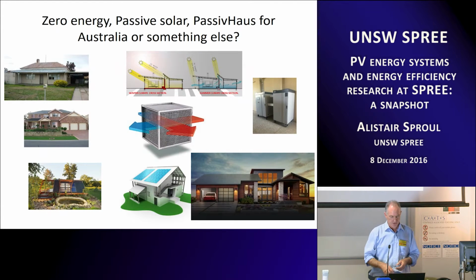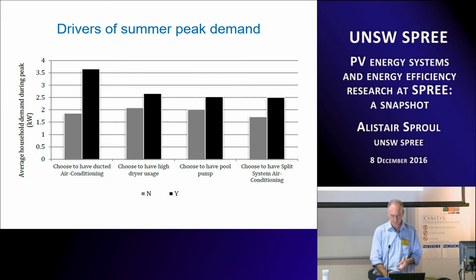So one of the questions that is starting to be asked now in Australia in terms of energy efficiency is the opportunity is now upon us to review the National Construction Code, the Building Code of Australia. So the sorts of questions that are being asked now in Australia is how do we improve our buildings?